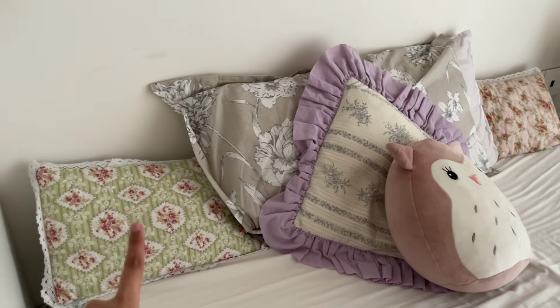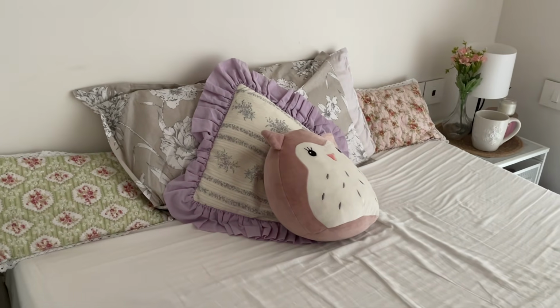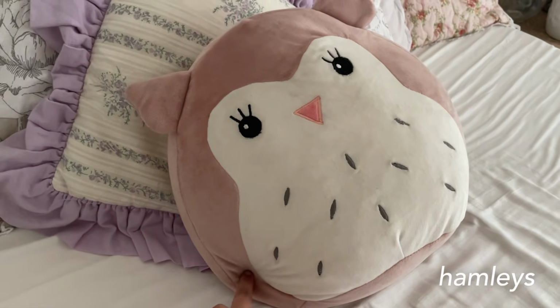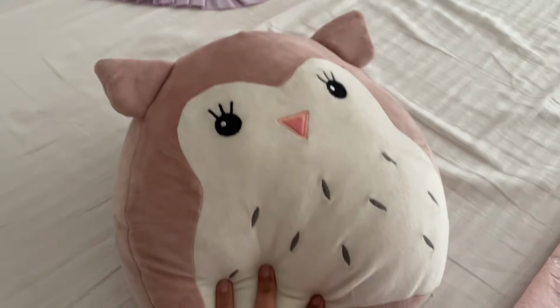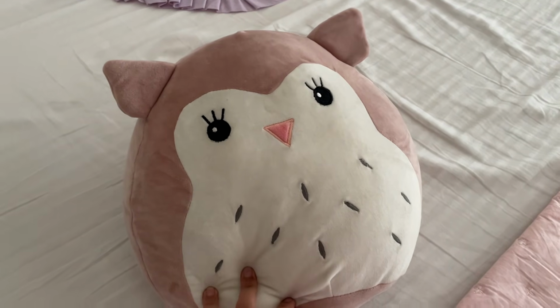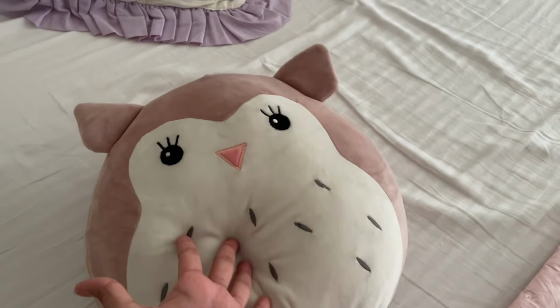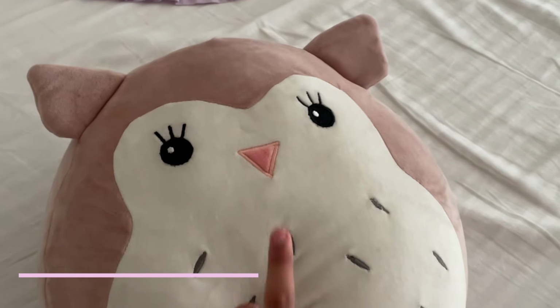Next is this setup that I've done. This and that one are from mrdiy. I got it in their sale. This is from Hamleys. Someone gifted it to me and I love it. I haven't named this thing anything as of yet. It's an owl which is pink in color, which is so me. But yeah, name suggestions in the comment section down below, please.